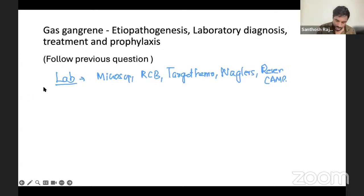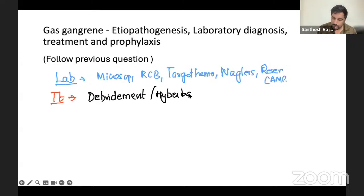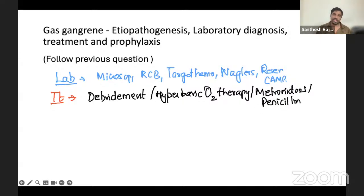Now, treatment. You know that it is already gangrene, so the main treatment, since it is an anaerobic environment with severe necrosis, is wound debridement. You can also use hyperbaric oxygen therapy, because the organism is anaerobic. If you put oxygen, the Clostridium will automatically get killed. So: surgical debridement of the wound, then hyperbaric oxygen therapy. Of course, metronidazole or penicillin will also work to kill this bacteria. That's it.